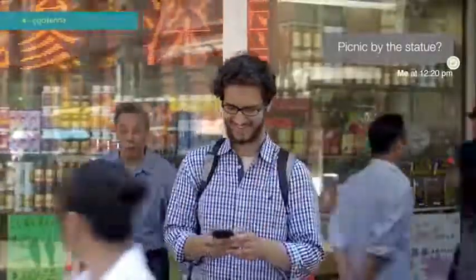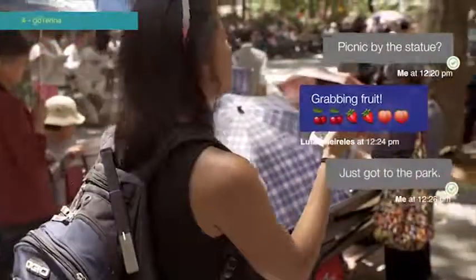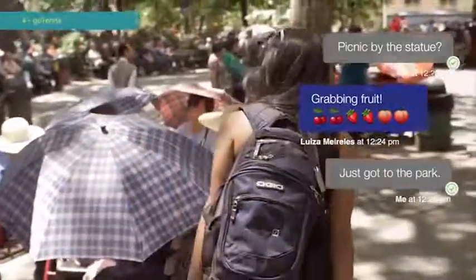GoTenna is great for travel because it works anywhere in the world. Explore and roam for free. And if there's an emergency, you can send a message to all GoTennas within range.